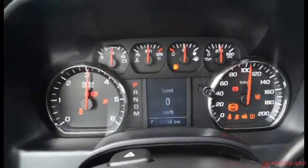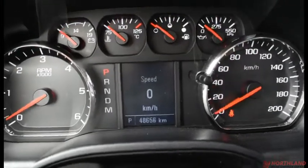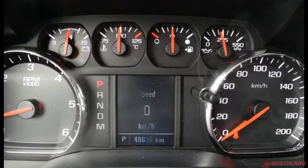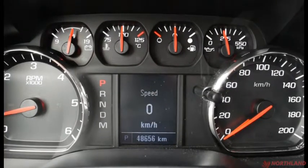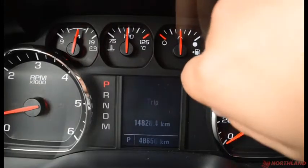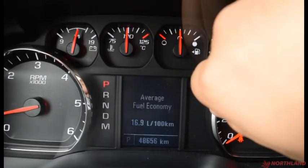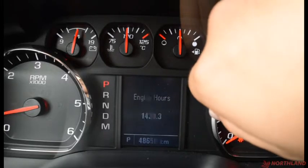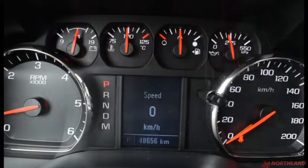Now in the center here, you do have your speedometer and your odometer, as well as your fuel gauge, your engine temperature, and all that in there, your oil and your battery as well. Then in the center, you do also have how many kilometers, your speed you're going, and the gear that we're in. Now we can change it around a little bit to your trip. You have your fuel range, you got your average fuel economy, tire pressure, remaining oil life, transmission fluid, engine hours, units there, and then you can turn it off as well.